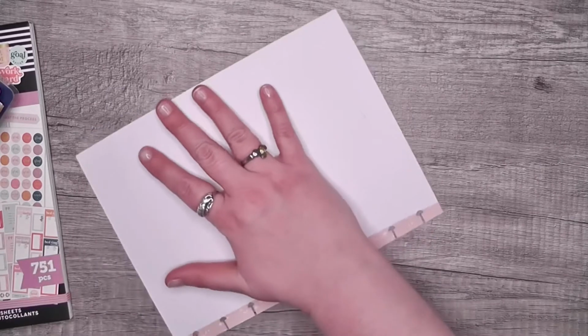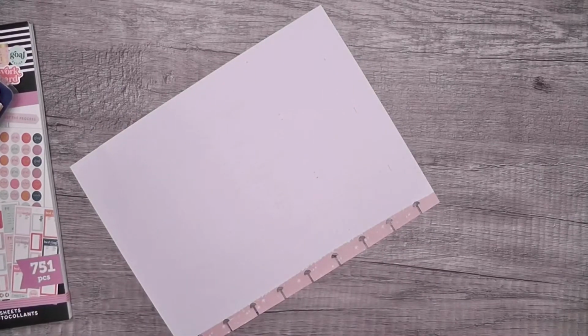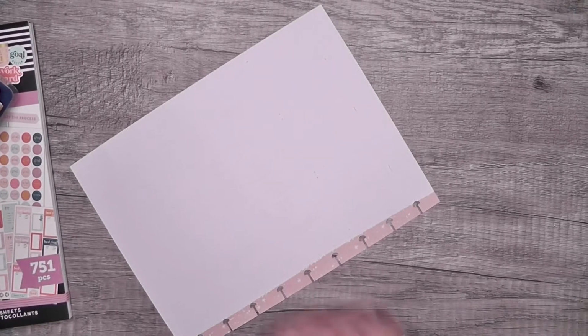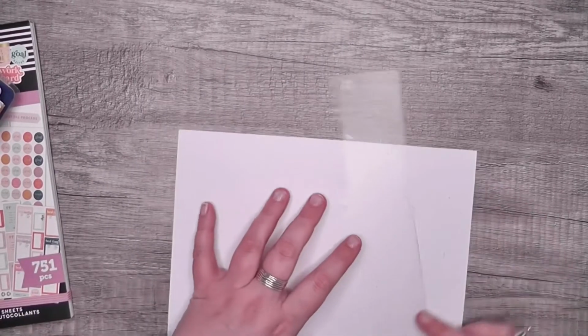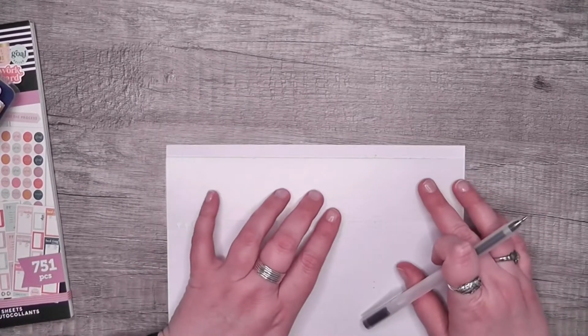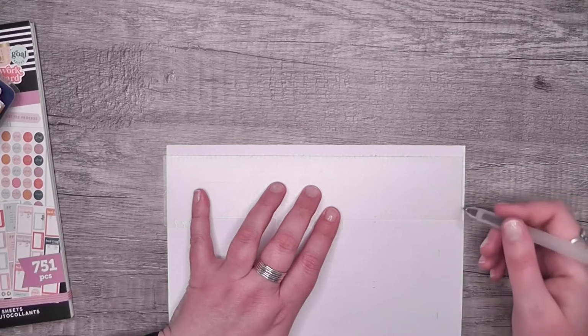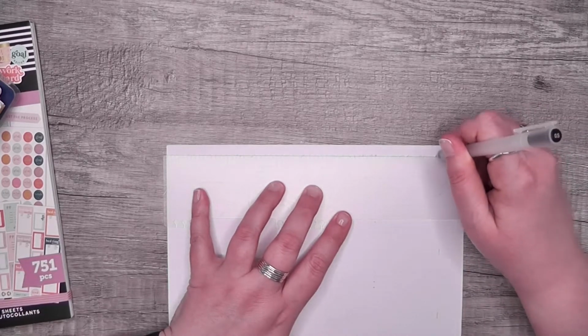I'm going to go ahead on the back and draw in the lines. What do I want to use? I'm going to just go ahead and use emoji. I kind of already vaguely marked them out from here.